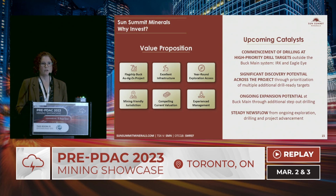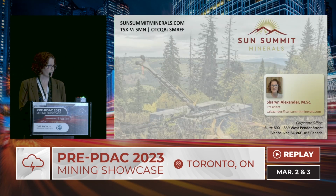So I think we're at a great point of the company. It's a turning point where we're not turning our back on Buck Main, but we want to see what other potential is there on the property. It's in a great neighborhood. We're really open-minded in terms of mineralization style, deposit type, commodity. So let's just see what's out there, and we'll continue to share what we're finding with the market. So that's about it.